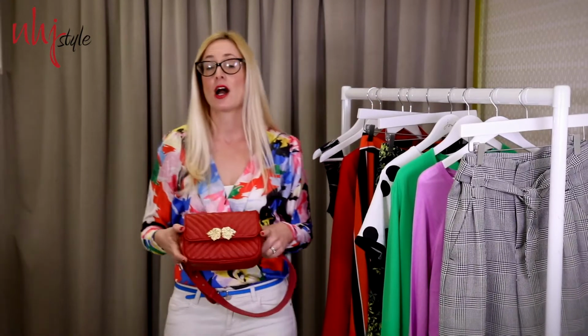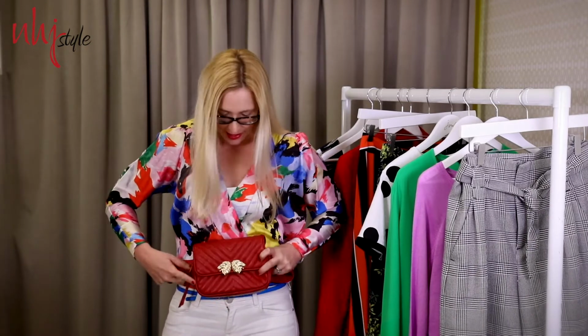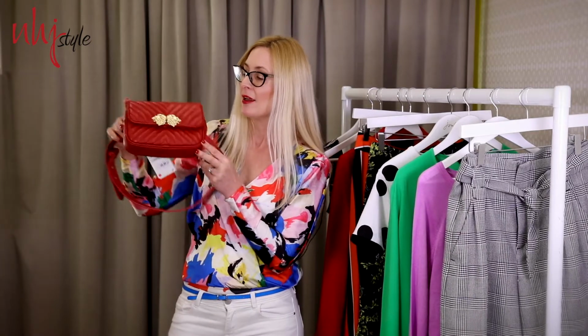Now the bum bags started coming into trend a few seasons ago, but they're clearly very much here to stay. And they're getting bigger and more bold and more statement as they go. So if you're looking for a bag update, then the bum bag is definitely a great place to start.